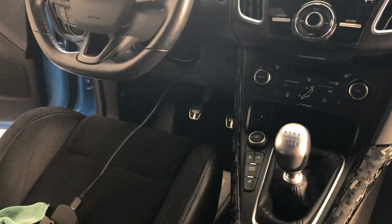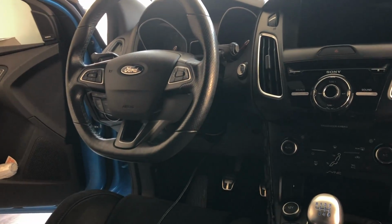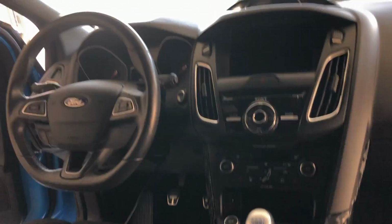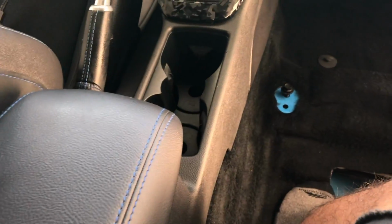Obviously the little weather sealing here, I brushed that as well. I think the only thing I have left on the front is just the steering wheel. I haven't done that yet. I just kind of wanted to do this bigger general area first, and then go over to the steering wheel and do that. But yeah, so as far as the front, everything's done.